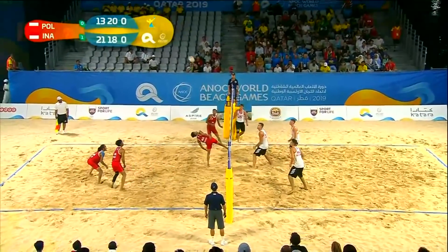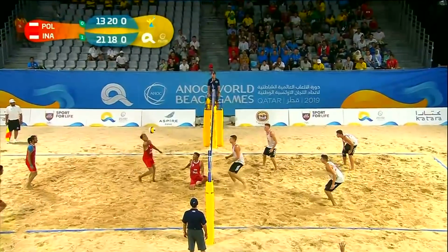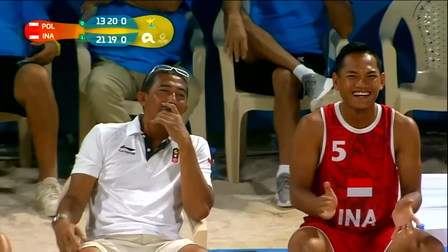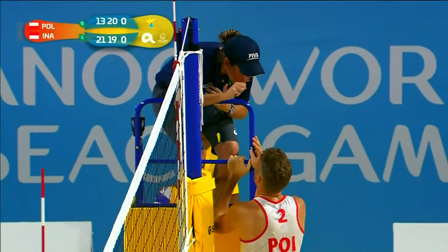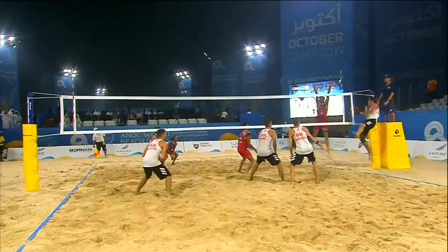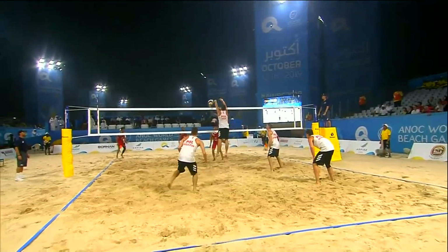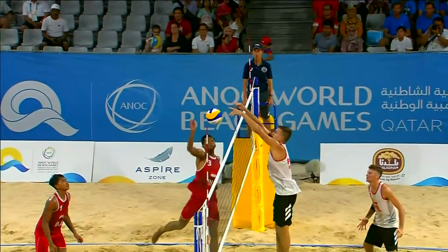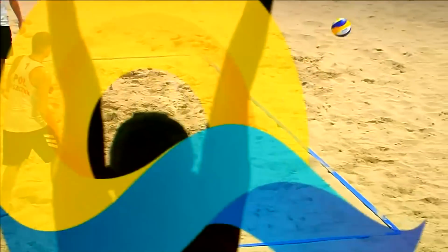Poznański back set, kept alive by Ardana, and the joust still there. Oh! How have they won that? Poland challenge for 4 touches, or asking at least. That was off the net. The first one was off the net. I don't think it was off a touch. Straight down the middle.